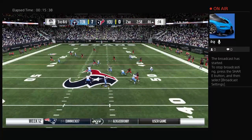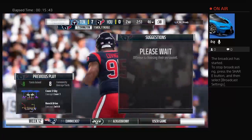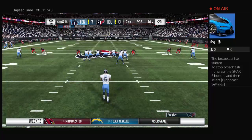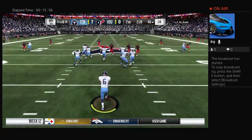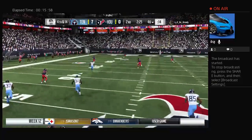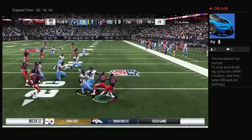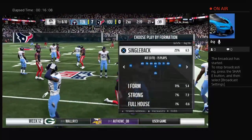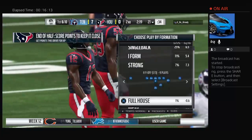From the gun, Mariota. And he's going to be swallowed up. Sacked back at the 45-yard line. Christian Covington coming in to drop him for a loss of 8, and it'll be 4th down. On is Kern, the punter, to send this one away. Here's Ellington. Well, he wasn't too far from breaking that. Officially, give him 15. And the Texans will take over with a 1st and 10.